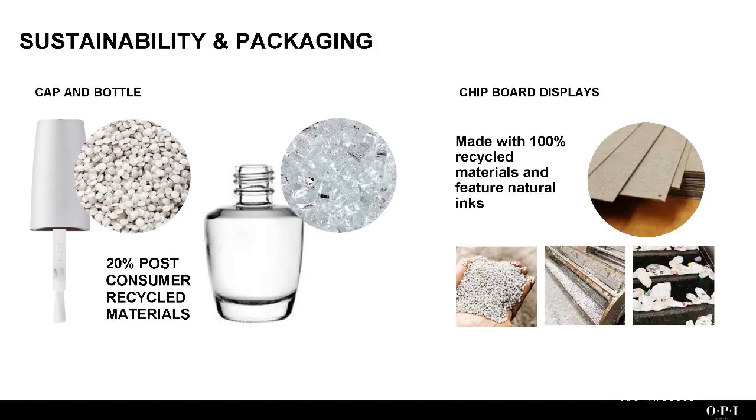Yes, I love that. Not only were you guys thoughtful about the actual ingredients within the product, but you went above and beyond and thought about the packaging and everything that goes beyond that. You got to put your money where your mouth is. Yes, and I love that.